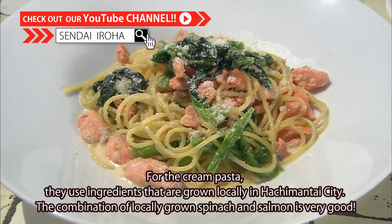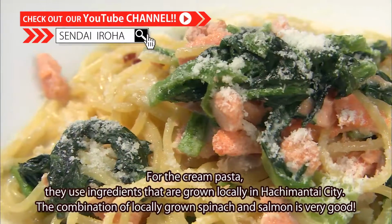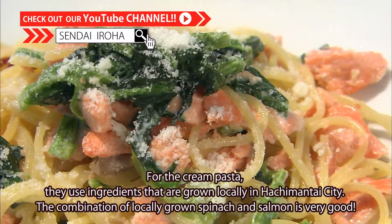For the green pasta, they also use ingredients that are grown locally in Hachimantai. The combination of locally grown spinach and salmon is very good.